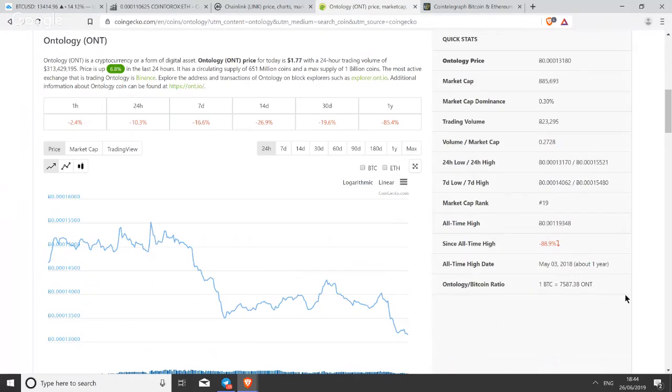In regards to Neo, I am a big fan of Neo. I had really high hopes for Neo. I traded Neo very successfully during the last bull market, but I have some concerns, and I've got to be honest with you, I've got to do more reading to determine the severity of these concerns. But I would first of all draw your attention to Red Pulse Phoenix. If you don't know who Red Pulse Phoenix are, they were the very first token to be issued on the NEP-5 standard on the Neo blockchain.